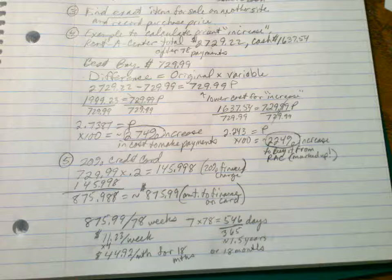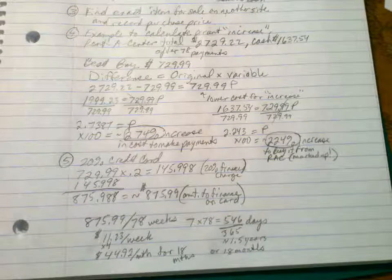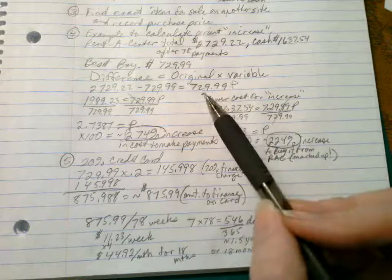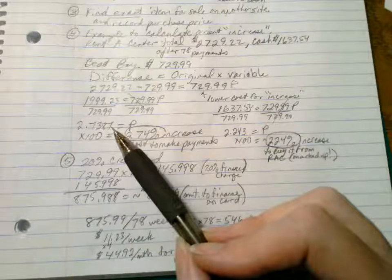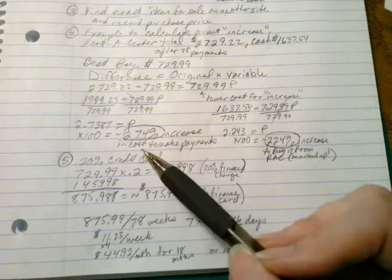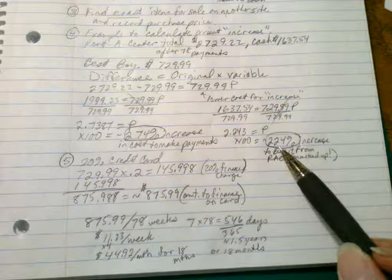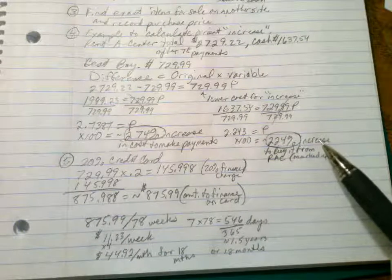Because I'm just finding the amount of increase, and I'm specifically asking for increase, I'm going to use the original price as actually the lower price. So we're going to find the difference from the total cost, just subtract, and set that equal to the lower price times P, and then divide. I got 2.7 whatever, that's a decimal, right? Times 100 will give me the percent increase. Yes, that's a 274% increase in the cost if you buy it from them and make your 78 payments. For the same as cash price, it comes out to 224% increase. So they more than double it to just buy it from them without making payments.